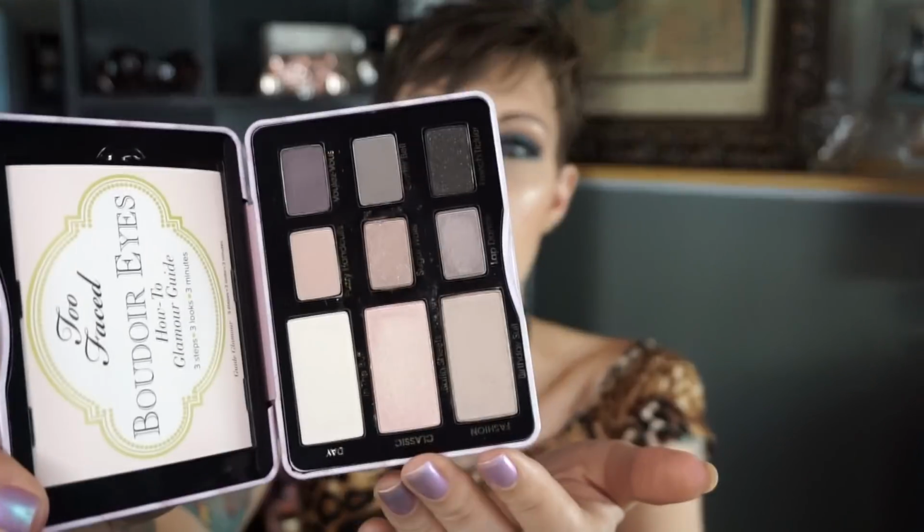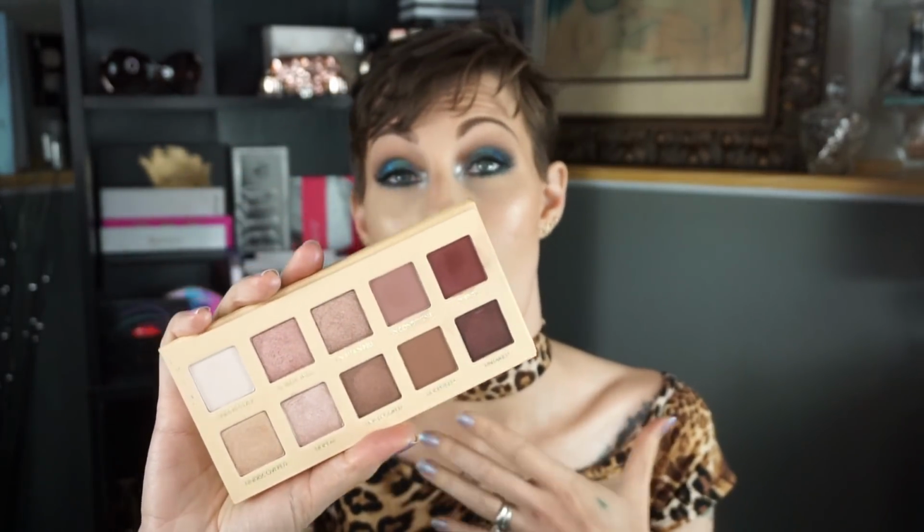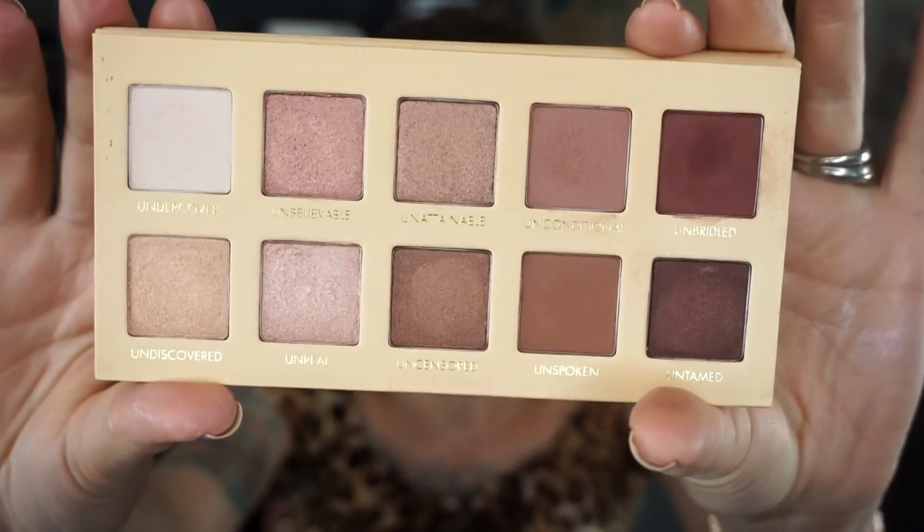I'm also bringing in the Too Faced Boudoir Eyes little tin palette. I love the cool tones in this, and this is gonna be the only cool tone that I have in my drawer right now. And last but not least, we have my Lorac Unzipped palette. I love this palette because it is all rose gold shades and mauves, and that's my go-to color for my eyes. So this is what we're working with here. We're gonna move on to lip products, and then we are done.